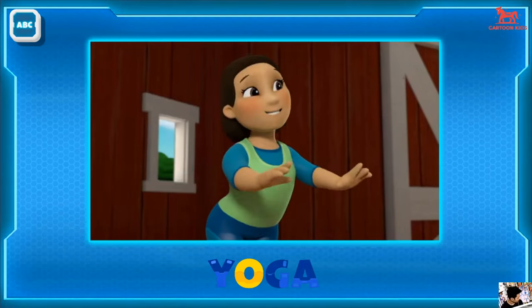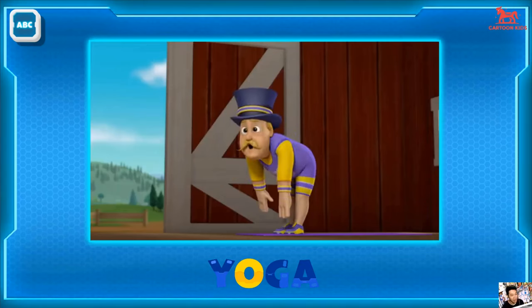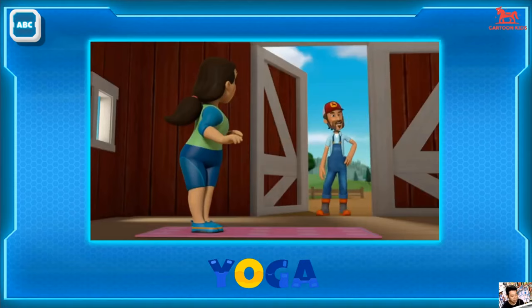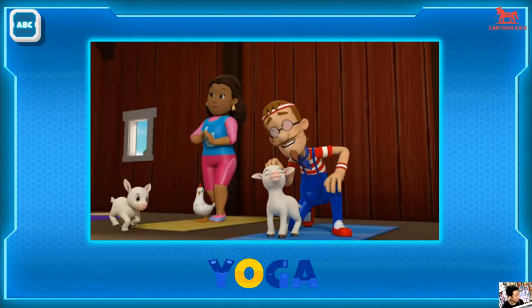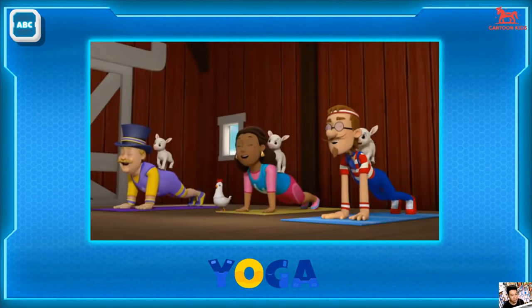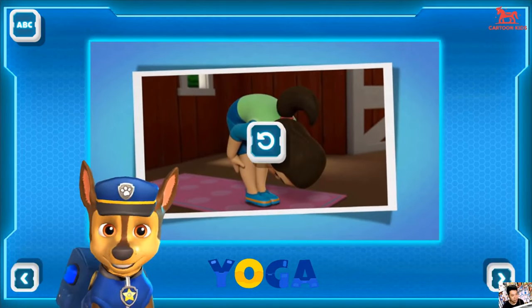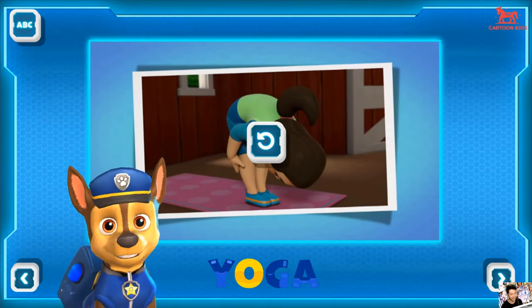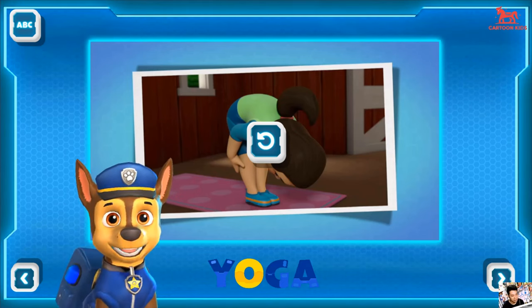Now let's breathe in and bend into our first pose. Oh, a baby goat? Sorry, folks. I'll get these little rascals out of your hair. But they are so cute. Let them stay. Okay, then. Let's give goat yoga a try. Yoga is an exercise where you stretch your body into different poses to become stronger and more flexible. I like doing yoga to relax my mind.